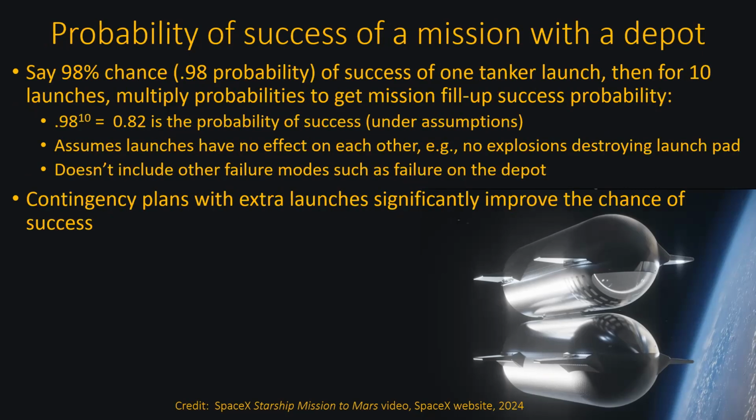What is the probability of success for a mission with a depot or other in-orbit refills? Say there's a 98% chance of success of one tanker launch, a 0.98 probability, and suppose you need 10 tanker launches. Then, under some assumptions, to get the probability of success for all 10 launches, you just multiply the probabilities of each successful launch. So in this case, you would multiply the 0.98 by itself 10 times. That is 0.98 to the 10th power, which is 0.82.